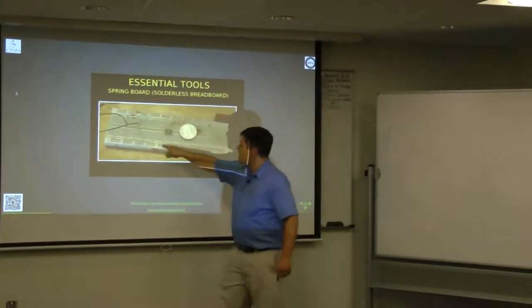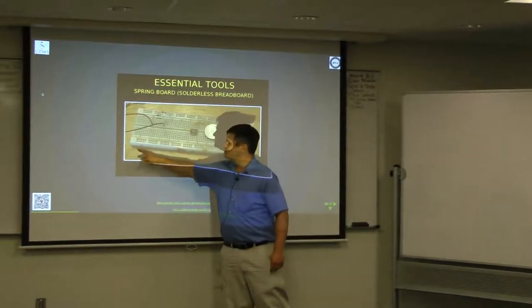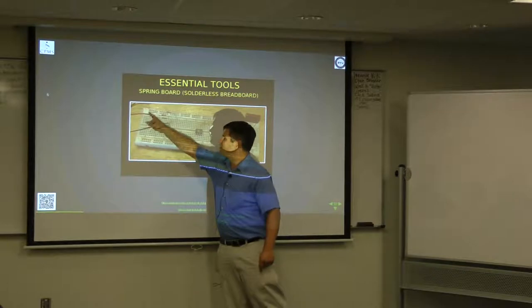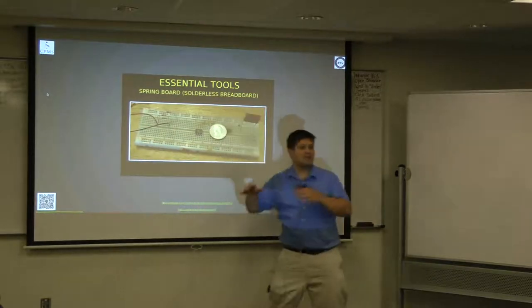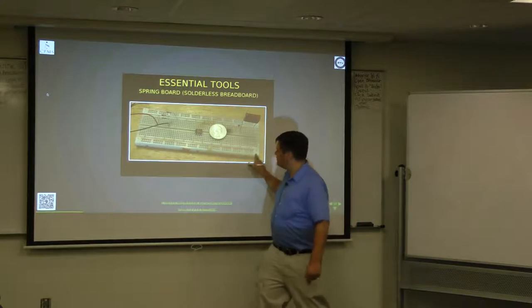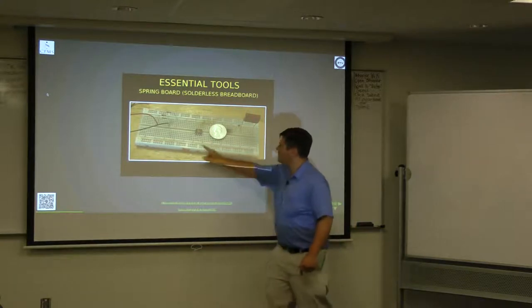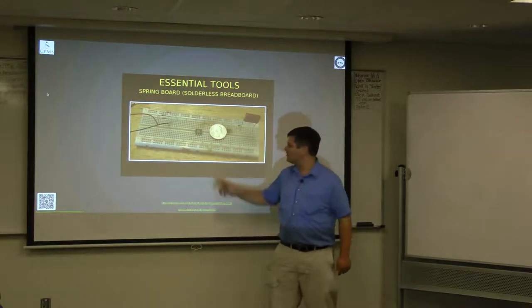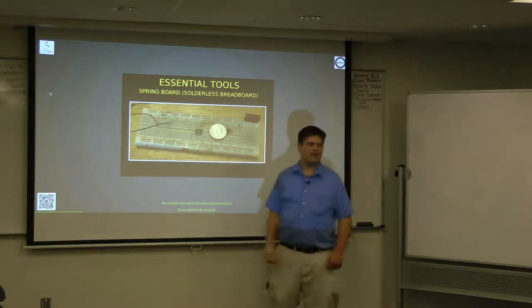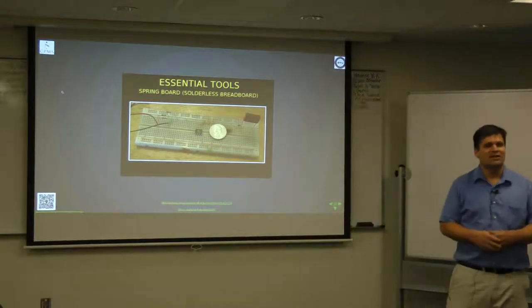These rows down here along the bottom, they're all connected this way, so that you can plug your power supply in here. You can put like plus 15 volts, ground, minus 15 volts, whatever, and then you have that power all along there. On some boards, these power buses are not connected across the middle, so you have a separate bus here and a separate bus here. If you don't like that, just jumper it with a wire, right? But that's a good way to start putting electronics together quickly, because you don't have to solder.